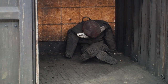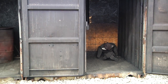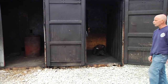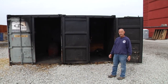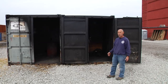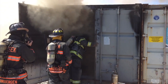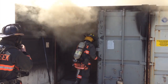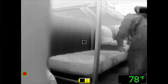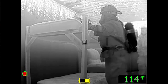This is another prop that we use. We call it the search prop, but once again, it's multifunctional for engine company work and truck company work. What we do in here during a lot of classes is some ground level VES under live fire conditions, and also just room searches through a front door. These kind of add to some of the other props around where we can do VES off a second floor with ground ladders, or searches on multiple floors under live fire and heat conditions.